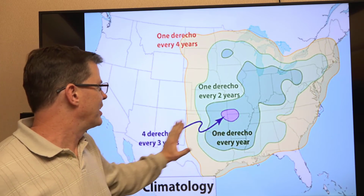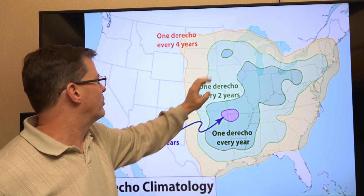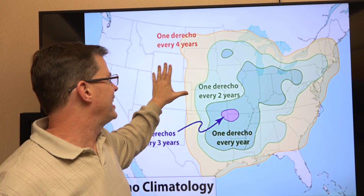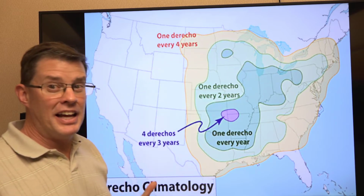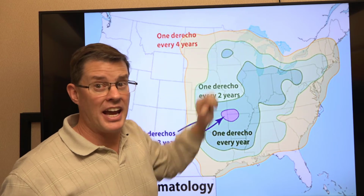This tends to be more of a springtime event here. As we head towards summer, as the jet stream moves to the north, it tends to shift more to the north, across the plain states and into the Ohio Valley. And these can even form further north as you get toward July. They've actually had these all the way up into the southern parts of Canada.